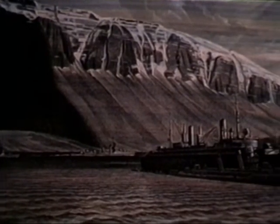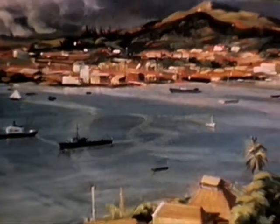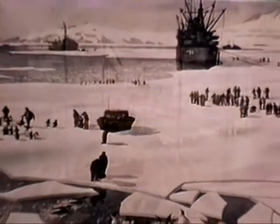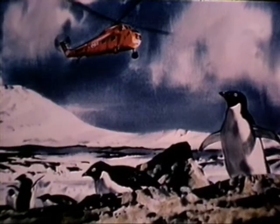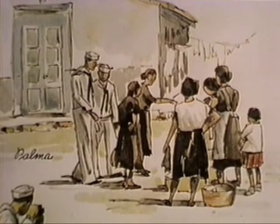Ships move into every climate, touch every continent. The ports of call are often the most remote of places, anchorages rimmed by cliffs of granite. The lush green of the tropics, or glacial ice. The artist follows the men of the sea wherever they go ashore, whether it be on an Antarctic ice floe or down the boulevards and side streets of European cities. The men of the sea see the world, and the artist sees them there.